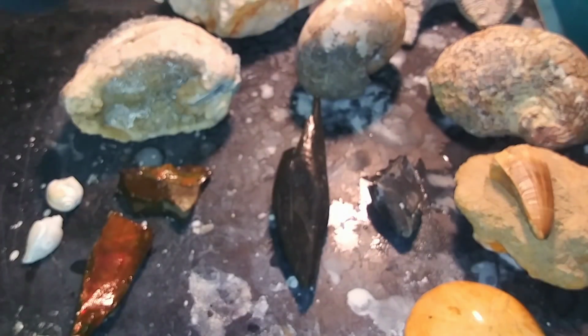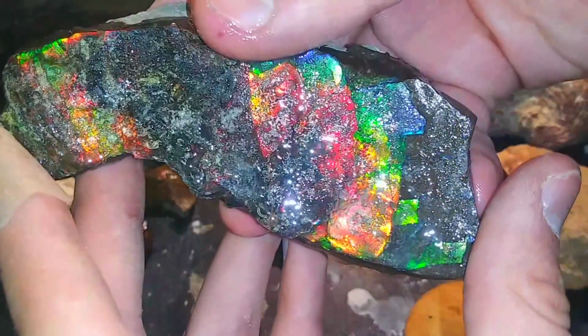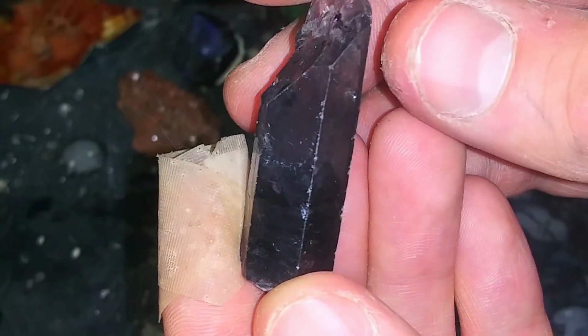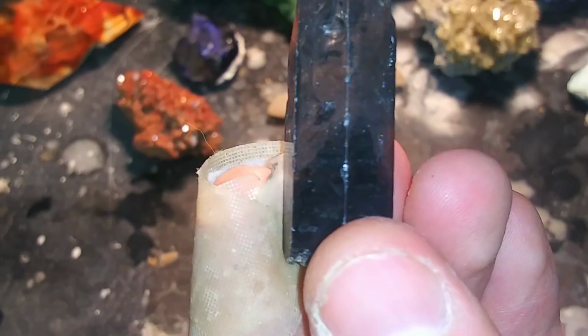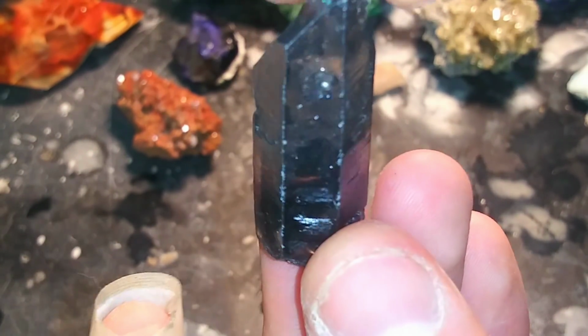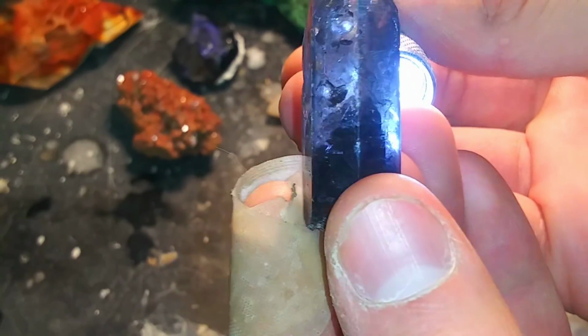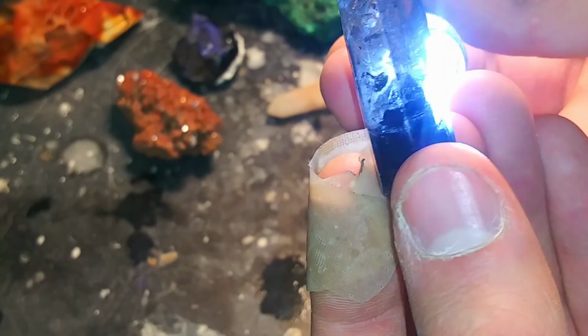This piece right here is just prime. Look at that. So this is a smoky quartz, but it's got a phantom in there. Do you see that? Phantom crystal? Actually here, to make it easier. And you see that phantom crystal in there? How cool is that?